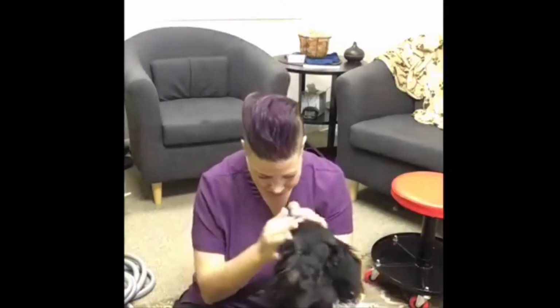So I just make sure I have a table for her because she's much better in that situation. To her it just seems easier. Hi, Punky Doodle. I do have a stool in my office, a rolly stool. For bigger dogs that don't like to lay down, I'll sit on the stool because it's easier on my back.